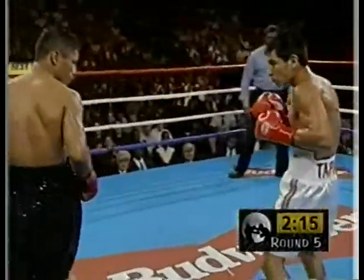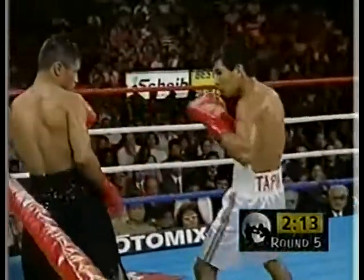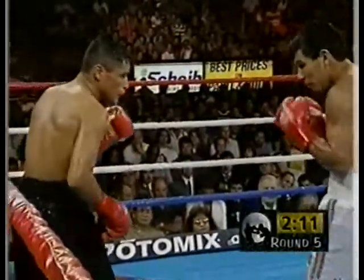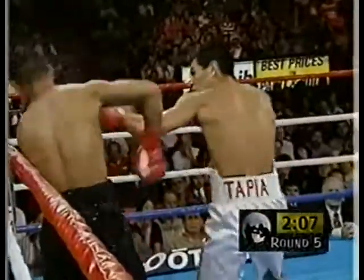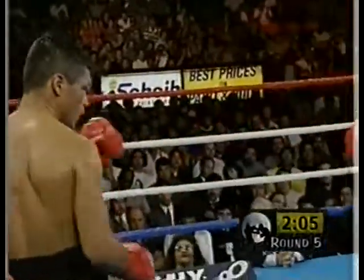If he could block some of Barrera's punches, this would be a very good fight. But if he continues to get hit as much as he is, Barrera's punches are going to start to show. Like that.